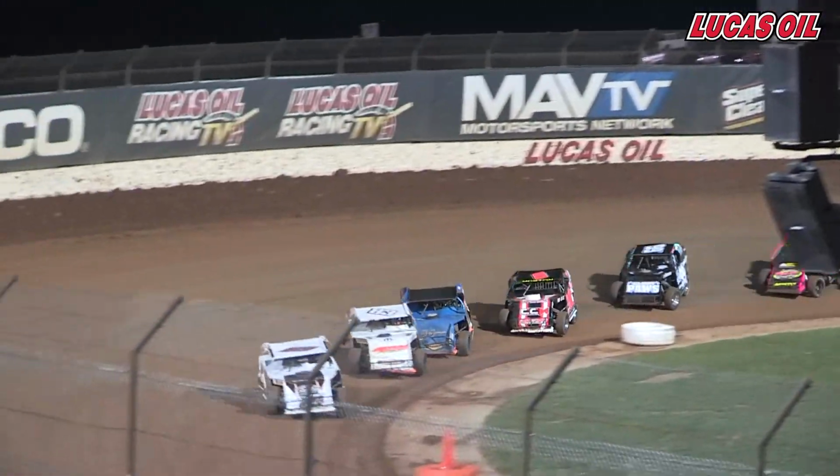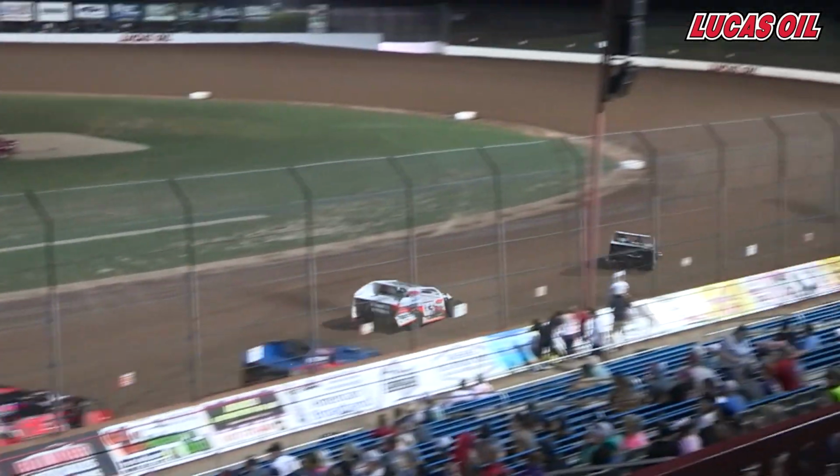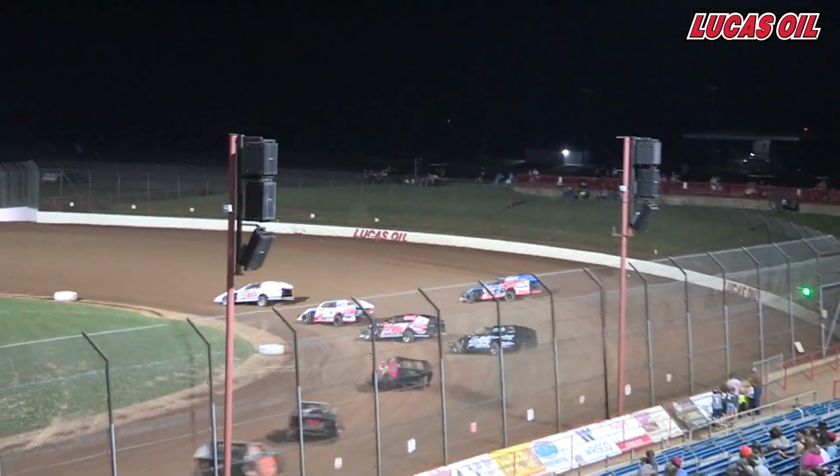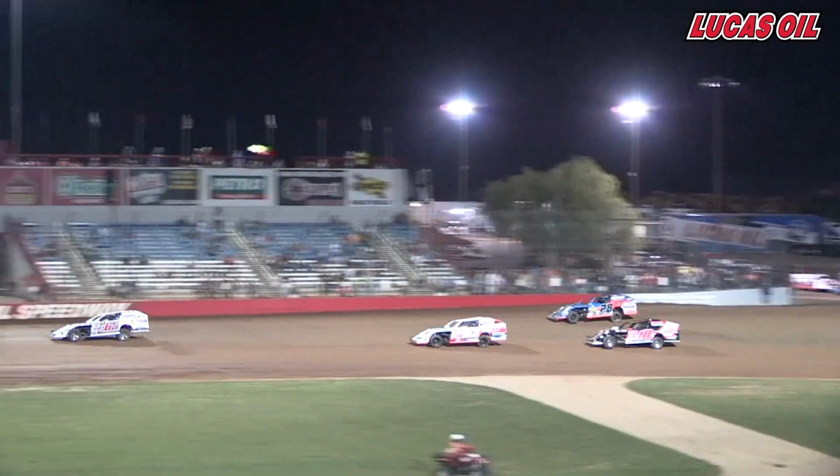Maybe that will change tonight for J.C. Newell. See if he can keep up with the 65 as we go back to green. It feels like it's been 10 minutes since I said we were halfway home in this one.